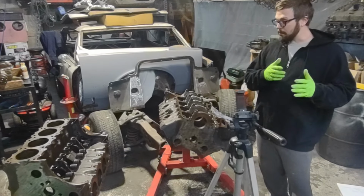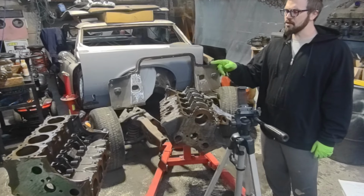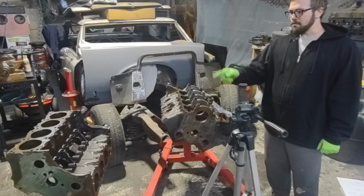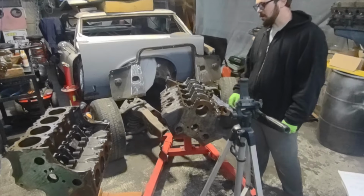Now we can get back to putting a 302 on the stand. The 326 will come out. We're going to do some testing on trying to keep the motors from getting rusty sitting around in the garage. So we're going to do some tests on that motor. So stay tuned. We'll release our testing results eventually.